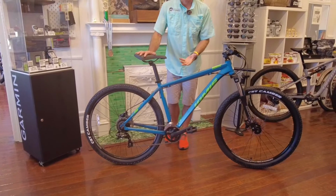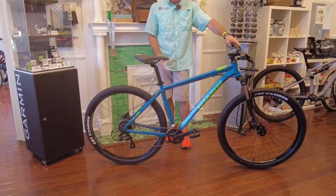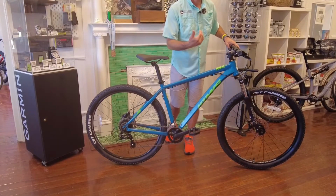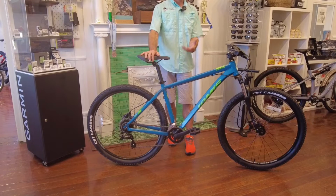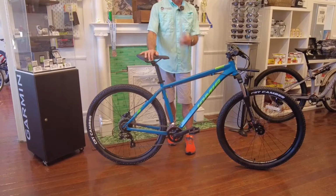I'm in Biloxi Bicycle Works. This is the bicycle shop that I co-own, and we are a Jameis dealer that has this bike for sale. And I'm only saying that not so you call us up to buy this bike, but so you can go to your Jameis dealer and know that you can walk in, and on the floor you should be able to find an entry-level mountain bike that does a lot of things very well at a good price.